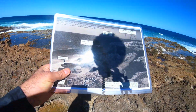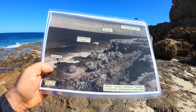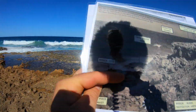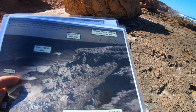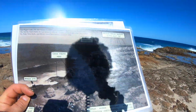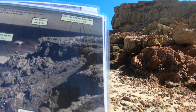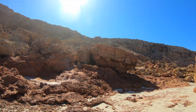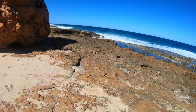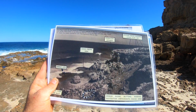I also printed off, get out of the shadow, this map which shows where the artifacts have been found, and where I'm standing, as you can see right there, is that boulder there. So right here where I'm standing was where they found coins. They found some more coins up in here, and then up on the top of the rooftops they found smashed bottles and bits and pieces and bits of mast down here. So that's the map of all the artifacts they found the first time they came across it.